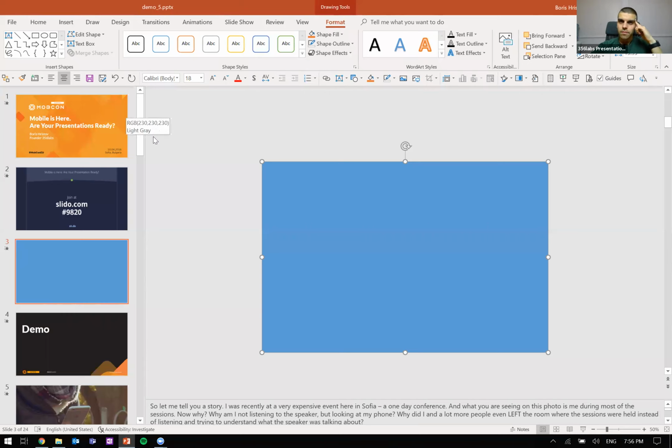Or can I? Now, let me show you how you can take the color from here. I use eyedropper still. I click with my mouse, but I don't release the button yet. I press and hold the left key of my mouse, and then I drag. Look what happens. So now it works.